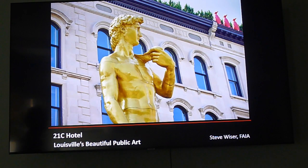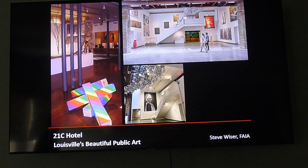Of course, 21C Hotel is an art museum itself. You go inside, it has a lot of modern art. Again, I'll let you decide if that's your taste or not. But anyways, very artistic location here in Louisville. Here's some images of inside the hotel, 21C Hotel. You can see some of the modern artwork that's in there.